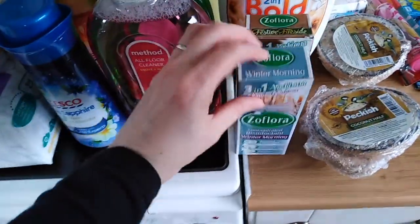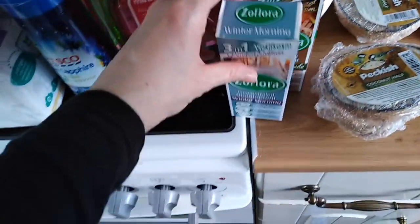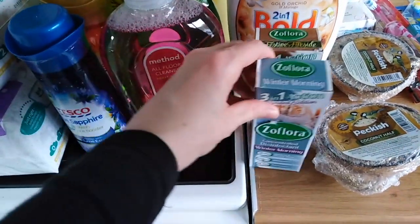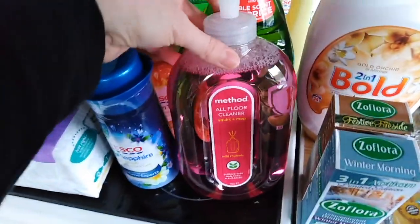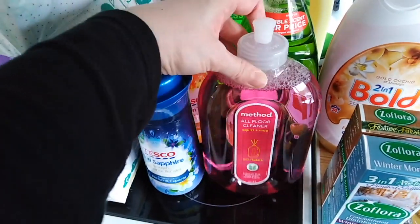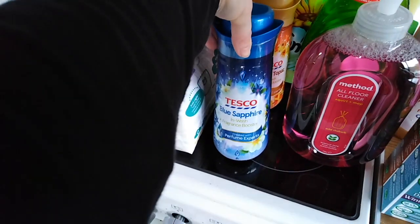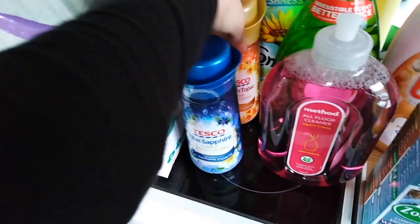I've got this Zoflora. I didn't realise they were actually the festive limited edition, but it's winter morning one and festive fireside, so I'm not sure what they're going to smell like, but that's okay. Zoflora is Zoflora, it's only to put down the sink and stuff. Then I've got some Method All Floor Cleaner to do the floors. I've got some of these Tesco's Own In-Wash Fragrance Booster Pearls. I've got two lots of those.